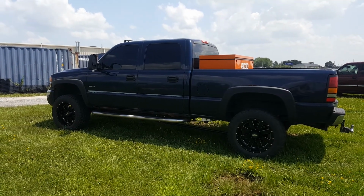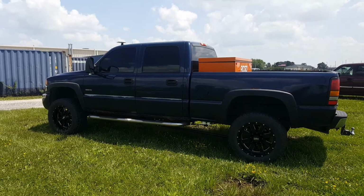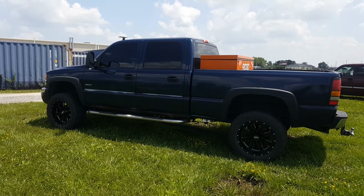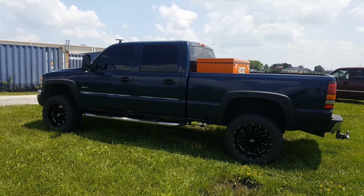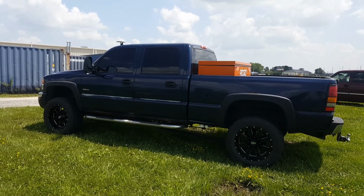Okay, this is my 2007 GMC Sierra 2500 HD Classic. It's got the Duramax in it, and it's got the 6-speed Allison. I really enjoy this truck. I've had it for a few years now.